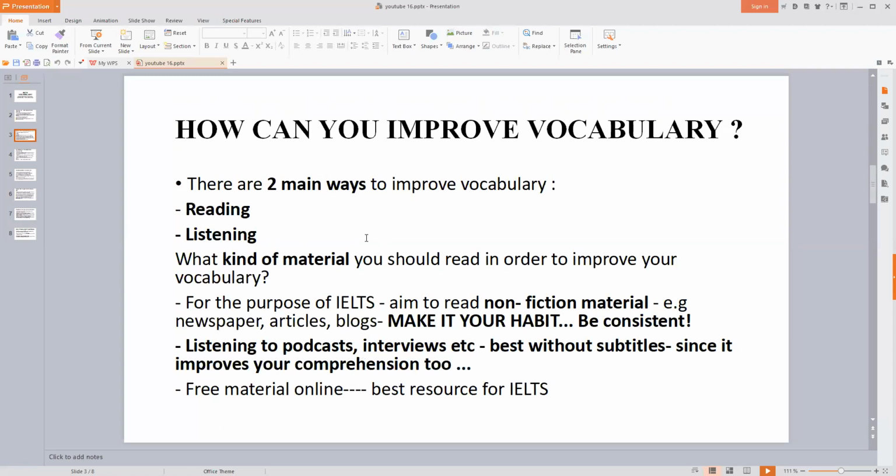Also, guys, there is a lot of material online. You don't have to go and pay and purchase all this material, okay? The reading material and things like that. There is a lot of stuff online, and all you have to do is just go and Google it, and I'm sure you can find a lot of material to read or to listen to, and then improve your vocabulary.